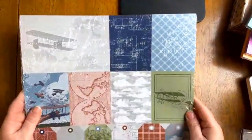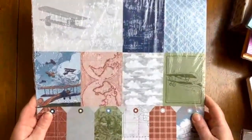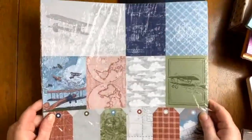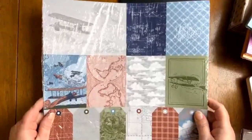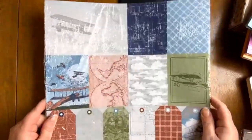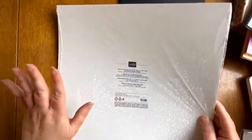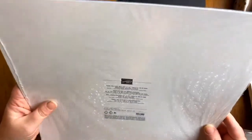I got to get these in sleeves right away because I don't want to mess this paper up. It's too beautiful. Okay, did I save the best for last? This paper has so much character to it. Do you know how sometimes when you're ordering and making your lists, you're just in pain about not getting something? Well, I was in pain about not getting the bundle that coordinated with this paper, but I thought, just get the paper first, check it out, and if you really love it, you can get the bundle. And I think it's safe to say, I haven't even looked at it yet.